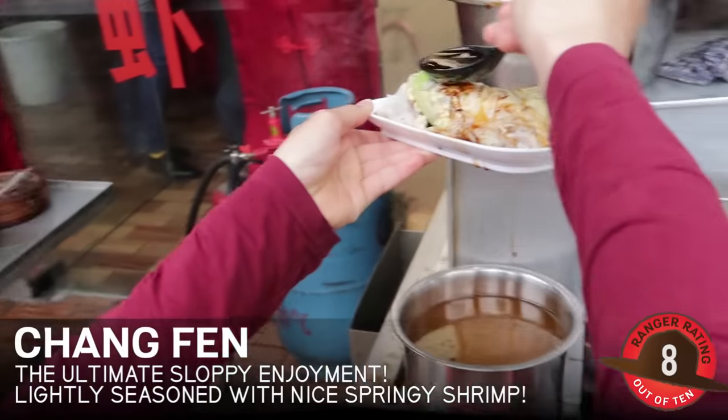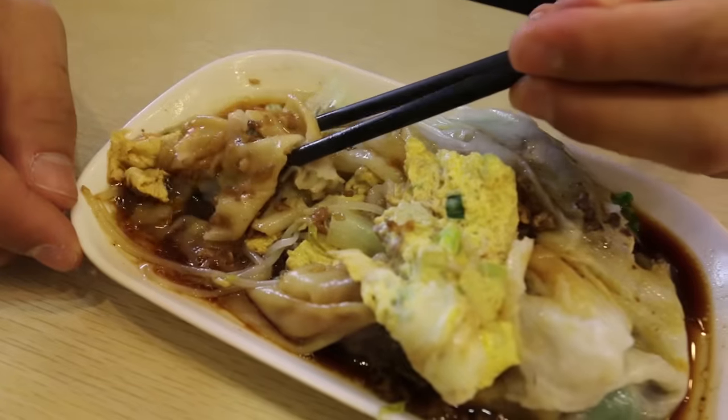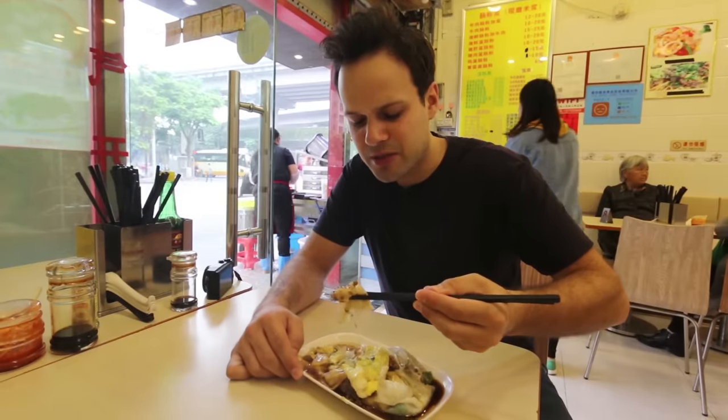The slight fragrance from the light soy sauce is really smooth, and the rice noodle is so silky, and it just takes on that nice slight fragrance from the light soy sauce. And it's just sloppy goodness here.